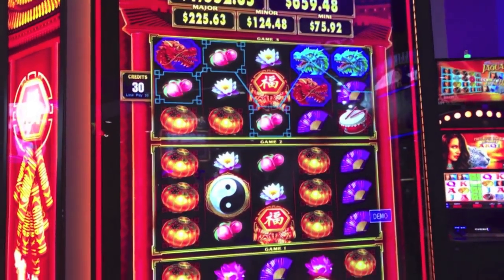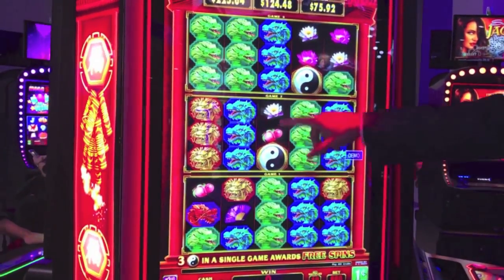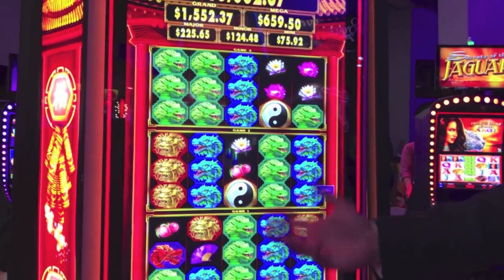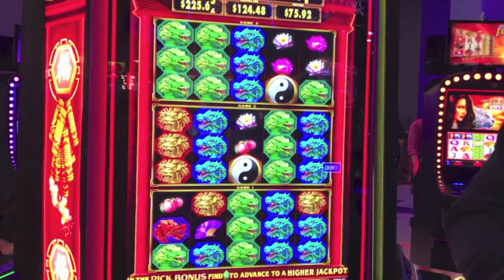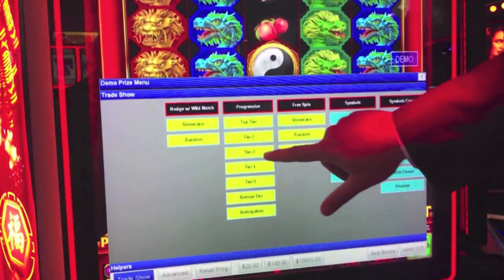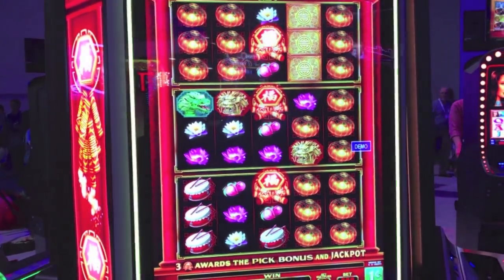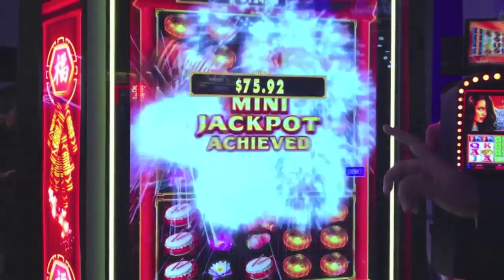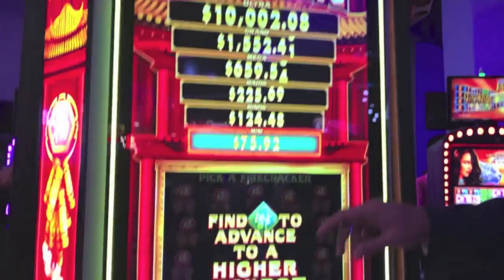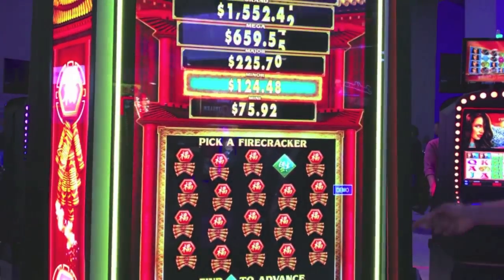So, 6-tier progressive. This is it. You get 3 firecracker symbols, one in each game. That triggers the pick bonus. It's very much kind of an 88 Fortunes style pick bonus where you match 3 to get a progressive. Let's check that out. So we think it's 3 firecrackers. Okay, so you get those 3 symbols, and on this one you qualify for the mini jackpot. Similar to Jackpot Inferno, which we love.